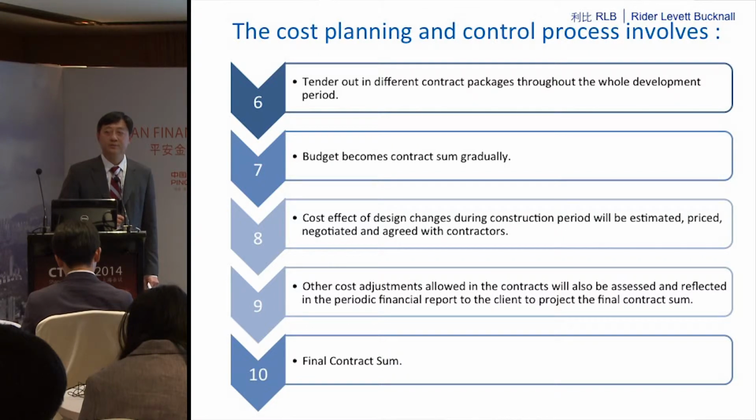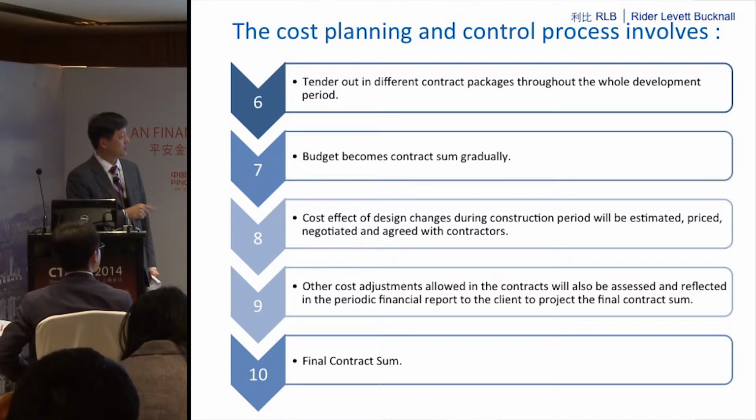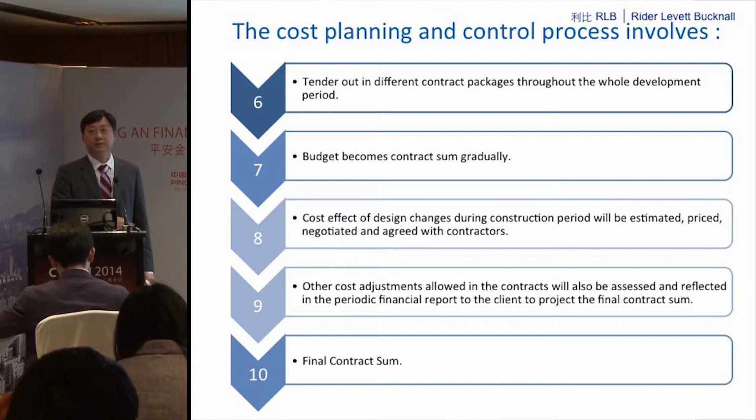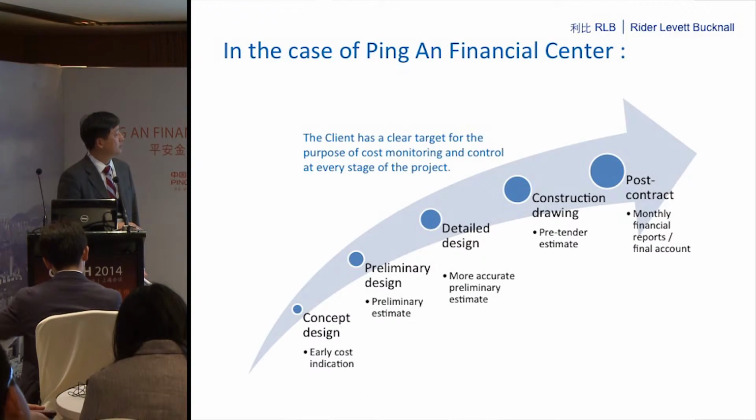There are always design changes during this 4 or 5 year construction period. That's to say, we have to control the design change process all along the next 4 or 5 years until we sign the final contract sum. There won't be one final contract sum either, as we have different contract packages. We will have them decided with the foundation contractors, the excavation contractors, etc.